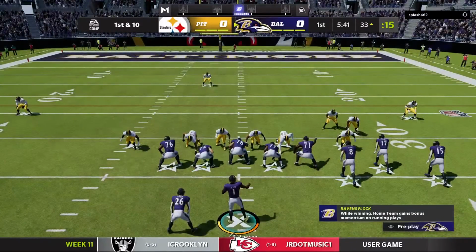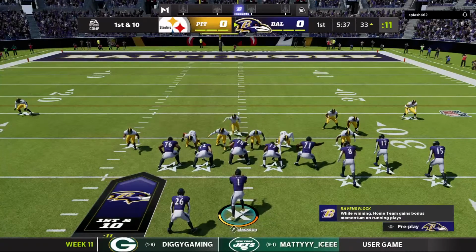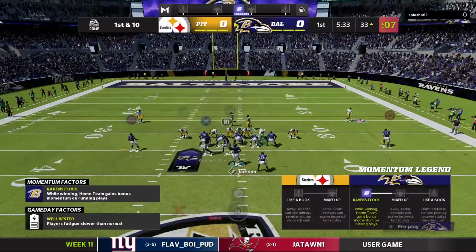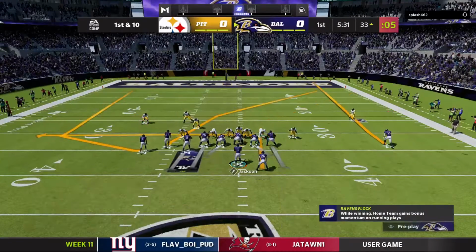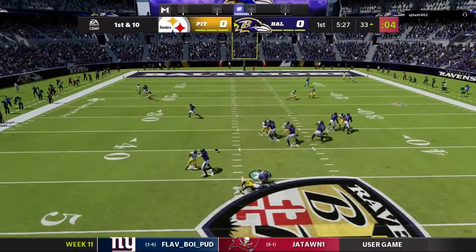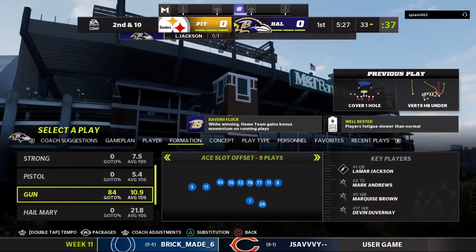So how about this for a change in field position? From inside the 10, here's first down on the other side of the field. Under 10, 10. Now it's Jackson. And he'll be hit as he releases it, and that'll fall incomplete.